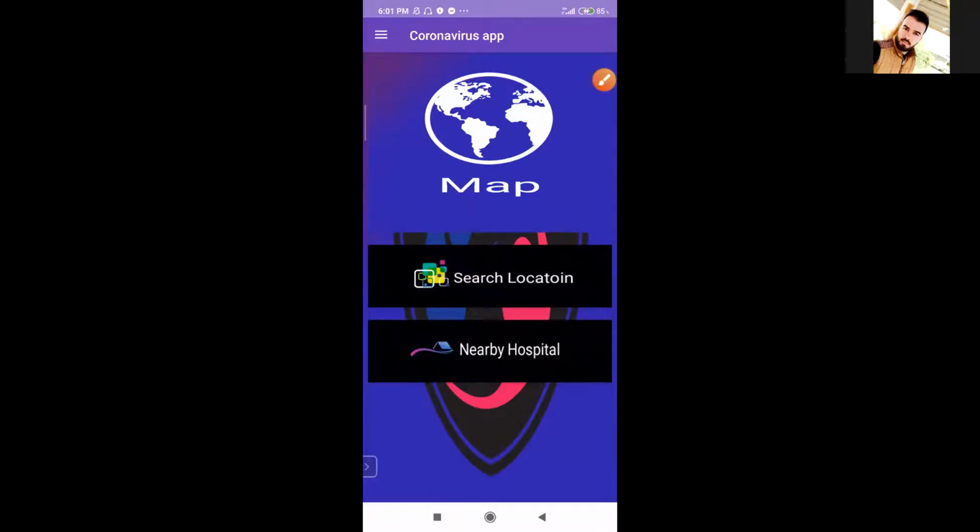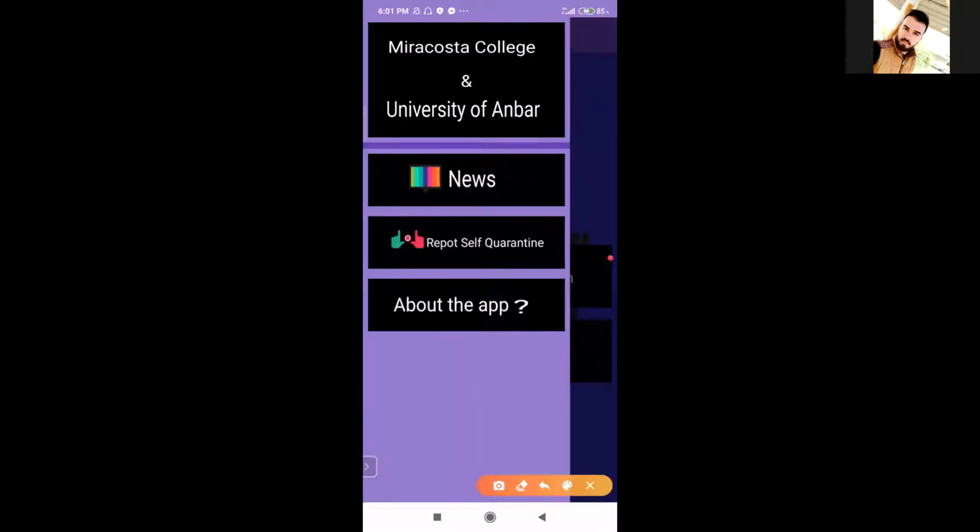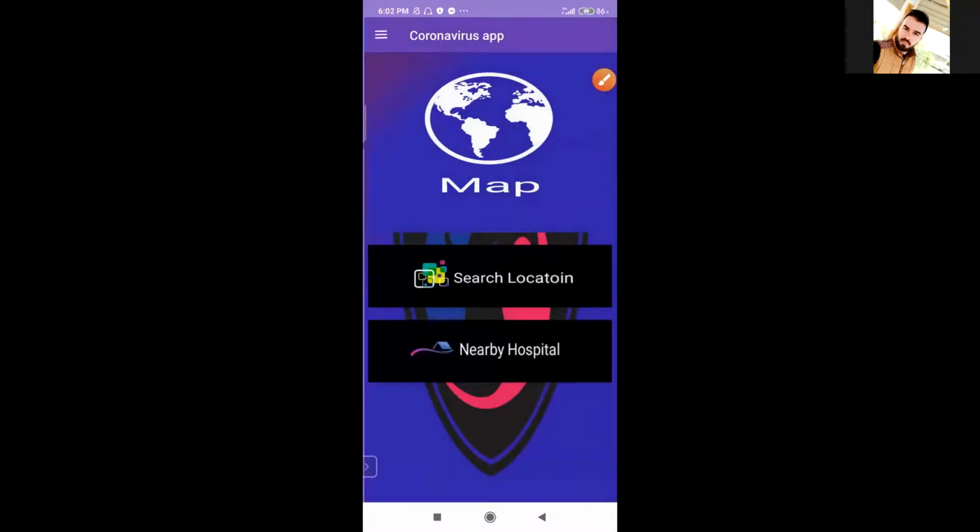So the splash screen, this one, we can hear. This is the logo of our Mira Costa College and University of Anbar. Here we can put the news section, report yourself, and some information about the app. This is what we discussed last week. Yes. I think, don't worry about the organization and the colors, we can change all of this.